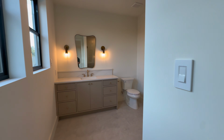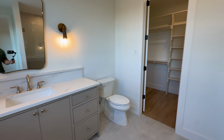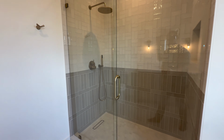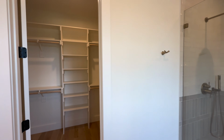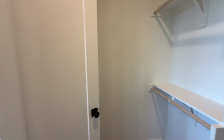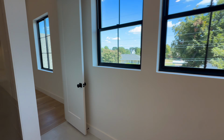And look at this. Turn right around this corner. Look how massive this bathroom is. Similar vanity, but you have the walk-in shower on this side. Perfect. So it looks like that about covers the first level and the second level.